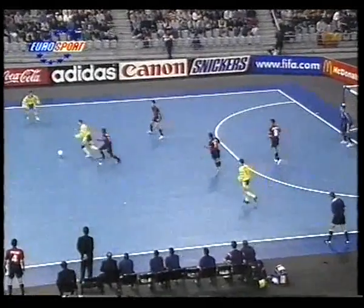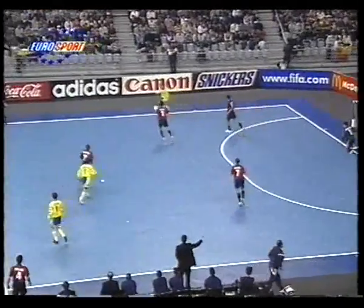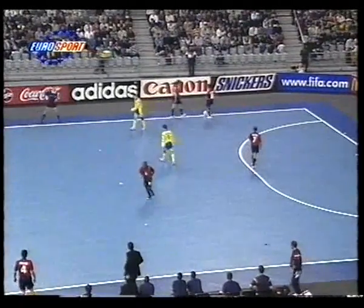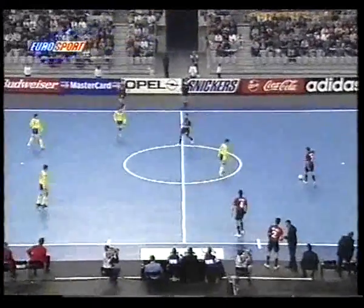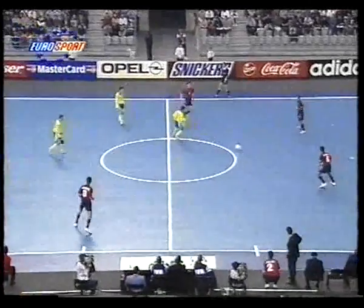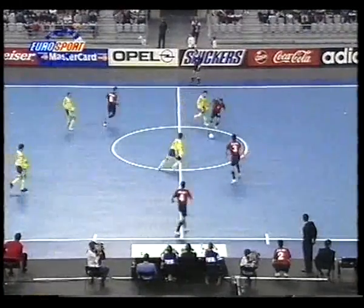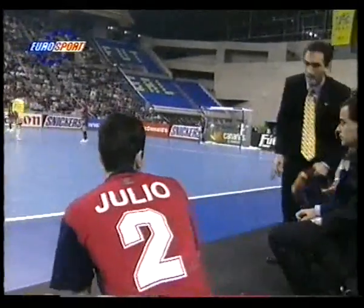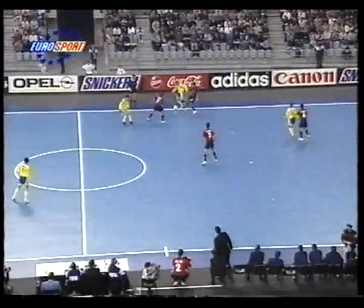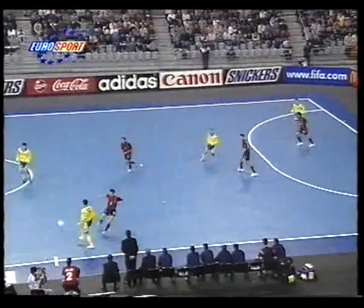They're very neat with the footwork, the Ukrainians. Kozakowski can't keep that in. Highest goal scorer for Spain is Santi, playing number 3. Well, after that blistering start, Julio Garcia Mera about to come on. After that blistering start by Spain, a rather subdued performance by comparison in the last 5 minutes.